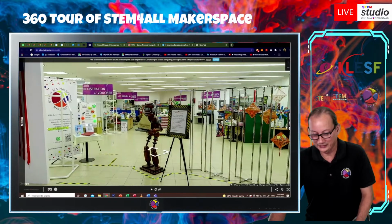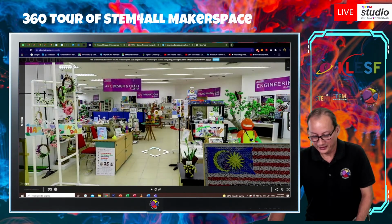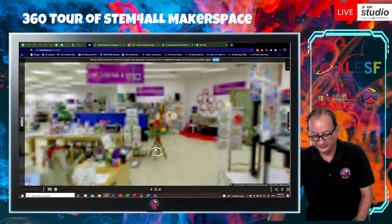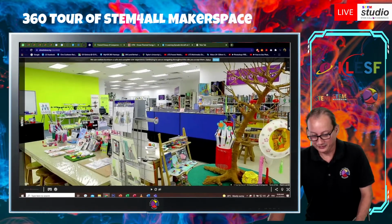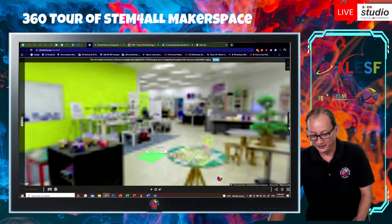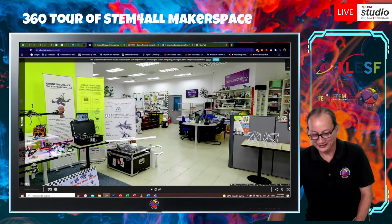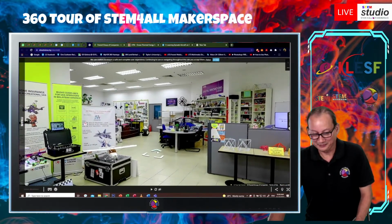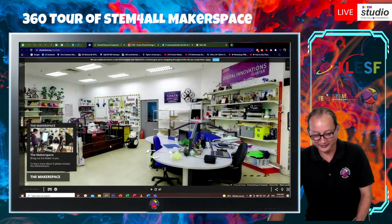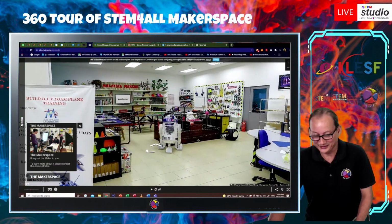the Makerspace again. And this time I want to take you straight to the fun part of it. Next to the drone section, we have the Makerspace, and this is a place where you can actually have fun. You can see it popped up there, the Makerspace, and you can see some interesting features we have there.